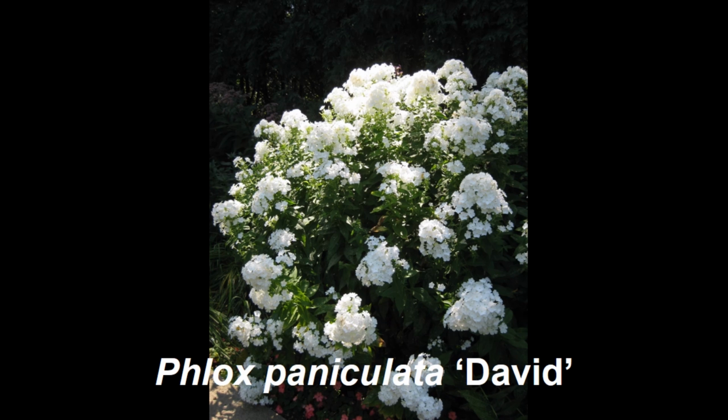Here's the variety David, which is an award winner, very mildew resistant, and garden phlox should be selected for their mildew resistance, knowing that with a cool, wet summer, it's likely regardless. However, this is a variety that does have resistance and a strong fragrance. Keep in mind, white in the garden is important. This would be a great plant in the moonlit garden and offers a great coloration or color contributor for a good 2 months.